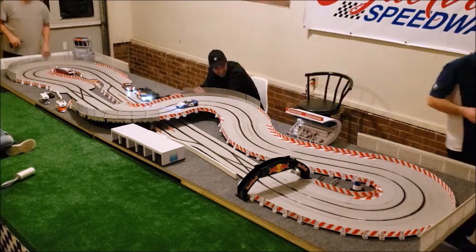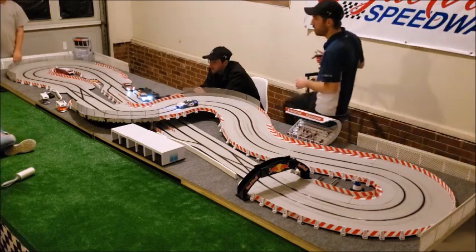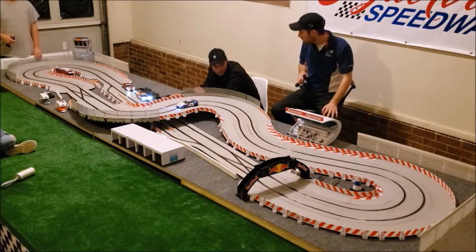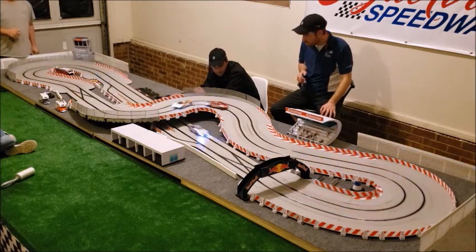So segment 2 getting back underway shortly. Raging Bull in the lead. But that 3:3 from Valvoline Vet on lap 1, I can assume that he's going to close that gap pretty quick. Here we go. We're back racing again.